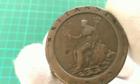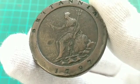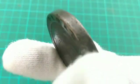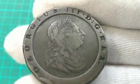Next up is the Cartwheel 2 pence, and I have to say, I think this is one of my top 3 because I just love the size of this coin. It's a 2-ounce coin made of copper, very thick, and it has lovely condition and quality, my example at least, for the age. It is also from the reign of George III, who's a famous monarch and has a very nice portrait on this example here.